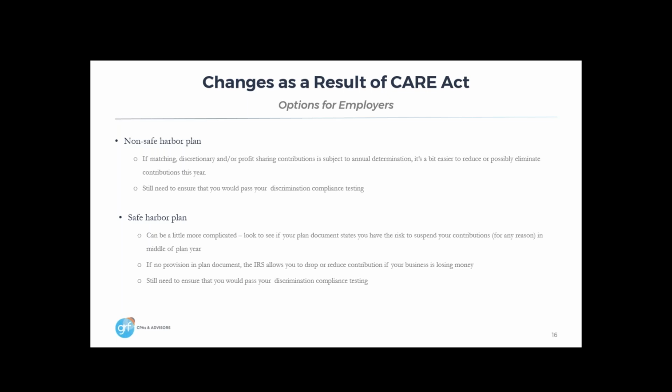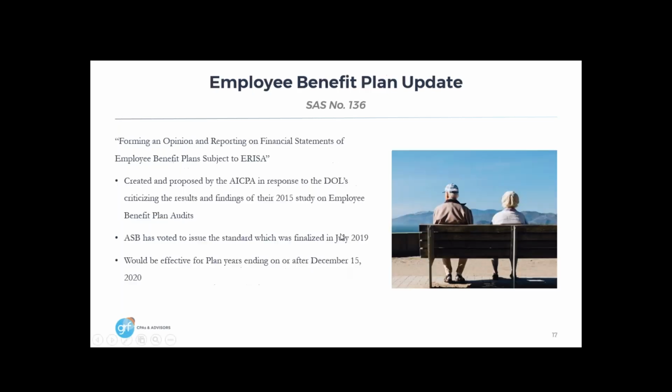And once again, you'd still need to ensure that you would pass your discrimination compliance testing at the end of the year. But for both of these, you can again work with your plan administrator, your third-party administrator, or your ERISA attorney if they were responsible for writing your plan document, to see how you can look to amend the plan to potentially reduce or eliminate contributions for this year and potentially moving forward. So with that, I'm going to go ahead and turn it over to Alejandra.